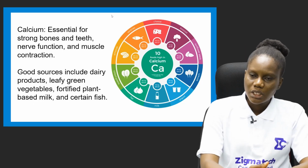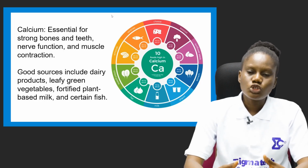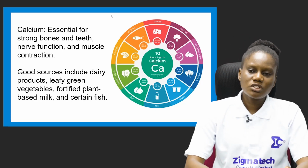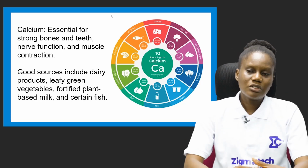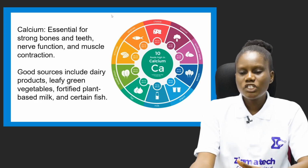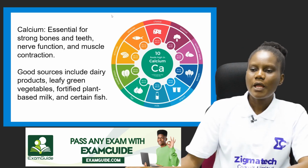Number one is calcium. It is essential for strong bones and teeth, nerve function, and muscle contraction. So if you want to have strong bones and teeth, you should have enough calcium in your diet. And what are the sources of calcium? Sources include your dairy products, like your milk and your yogurts. Also, you can get your calcium from leafy green vegetables, fortified plant-based milk, and certain fish. They are good sources of calcium.